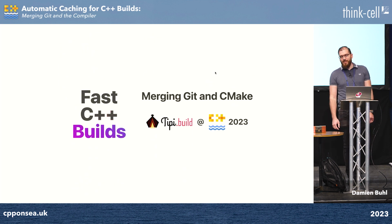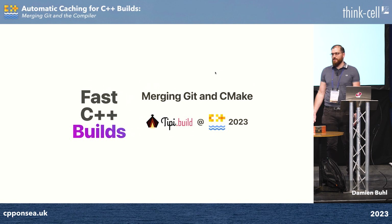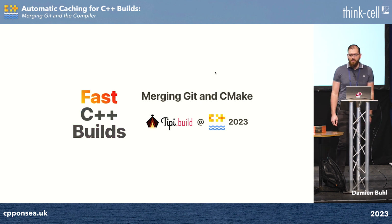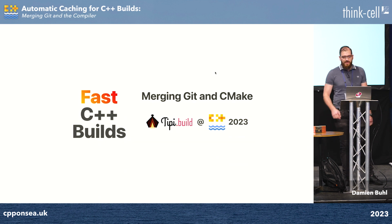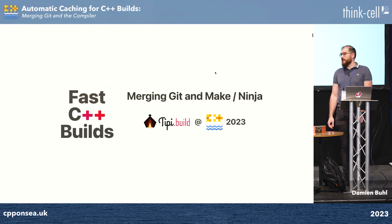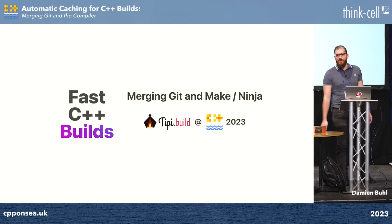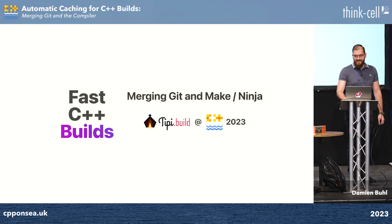This talk is actually about merging Git and the build system more than the compiler, because if we merge it in the compiler, we cannot use the compiler we want if we don't control it. So it's actually merging Git and Make and Ninja. And because Git is good at merge, it can only be easy, right?